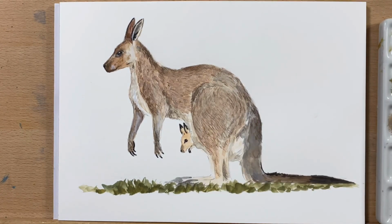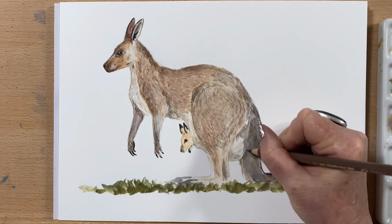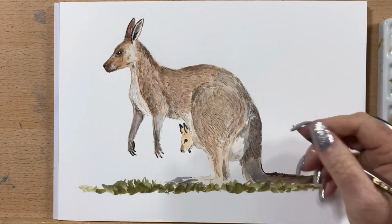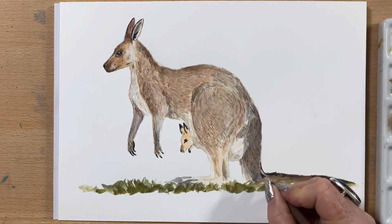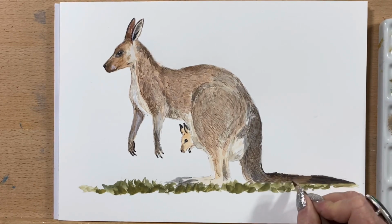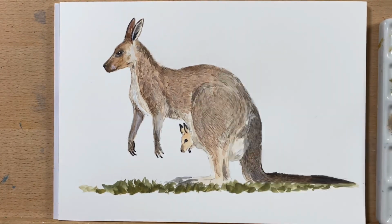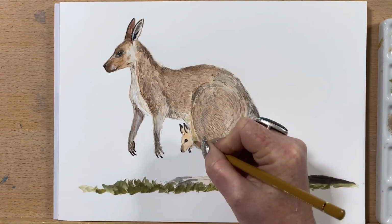Now I'm doing the tail fur. The tail's quite dark in comparison to the rest of the body, so I'm adding a brown over the top. I will pop some highlights in towards the end. I'm just getting the whole body filled in and the whole tail filled in, taking that right around, right to the edge. And now I'm going over the top and just blending a little bit.